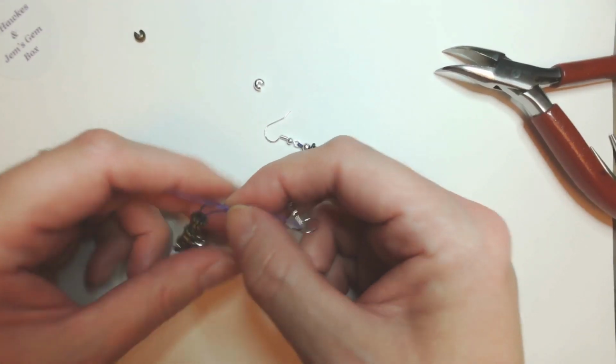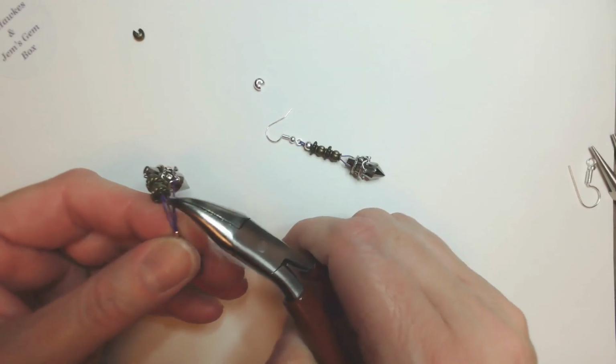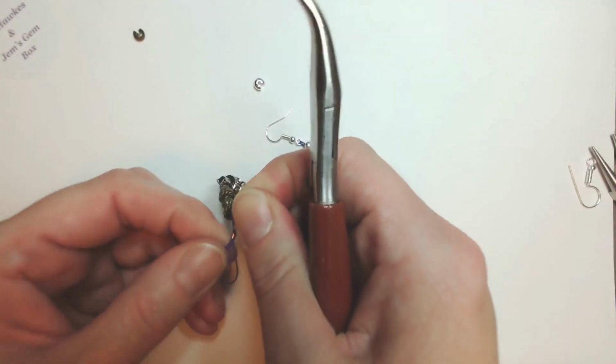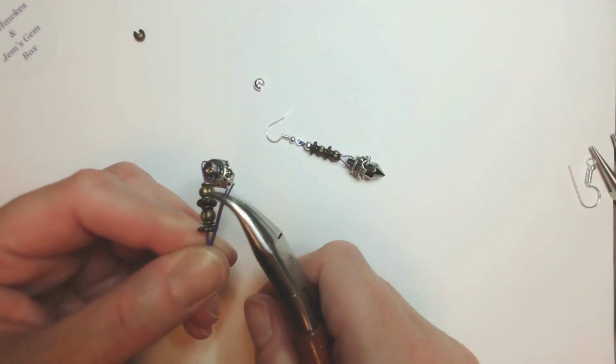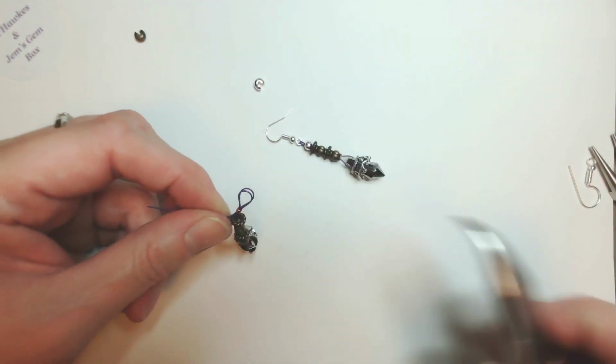Pull that all the way through. Now you can if you want to. My earring finding has just fallen off as I thought it might. So what we're going to do is to create a loop up at the top there. Draw that all the way down. It's a 2-minute make if you can actually get your crimp on. And draw those down so that they sit really neatly.